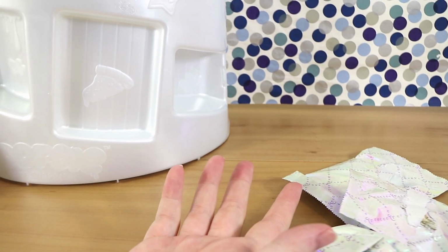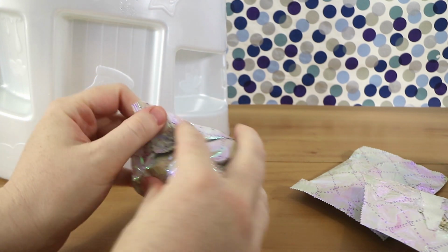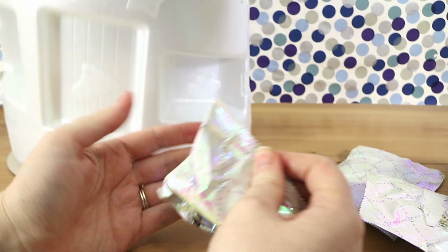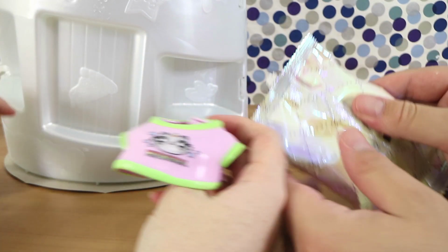So what do we open first? Were they in order? We probably should have been opening one at a time. I'm guessing. Was there a checklist? No? Okay. Is there anything inside? Yeah, well I imagine that's our big unicorn, Nathan. Oh boy. Alright. I'm going to start here. This is the one I picked up.